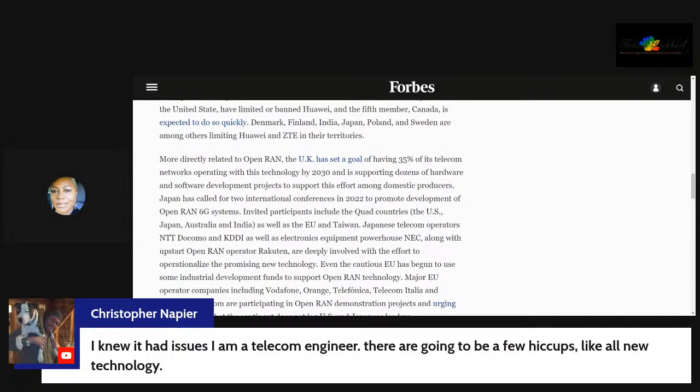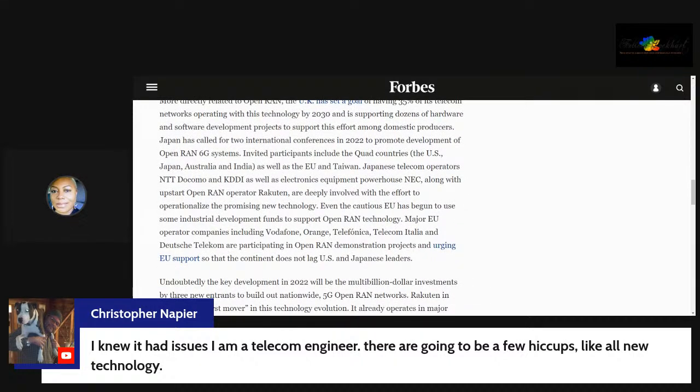More directly related to Open RAN, the United Kingdom has set a goal of having 35% of its telecom networks operating with this technology by 2030, and is supporting dozens of hardware and software development projects to support this effort among domestic producers. Japan has called for 2 international conferences in 2022 to promote development of Open RAN 6G systems. Invited participants include the Quad countries, the United States, Japan, Australia, and India, as well as the EU and Taiwan.